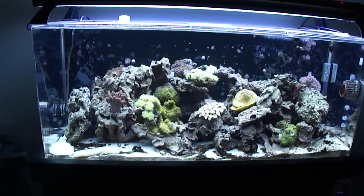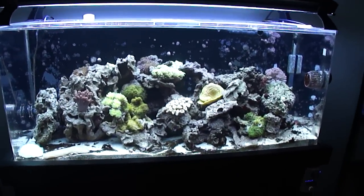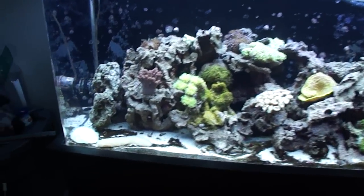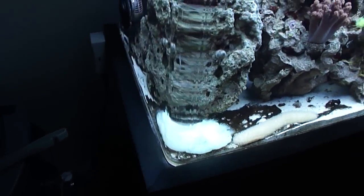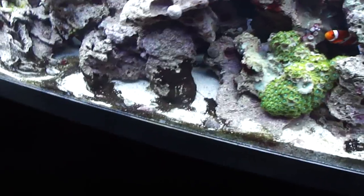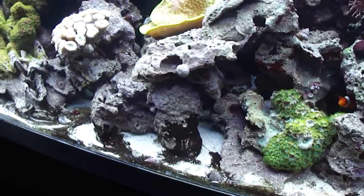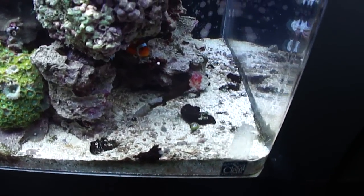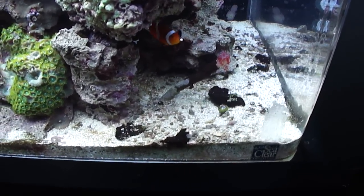The biggest problem I've been battling right now is cyanobacteria, and you can see it all throughout the sand bed. You can see how it's starting to take over the rock, along with the poor cocoa worm tube.